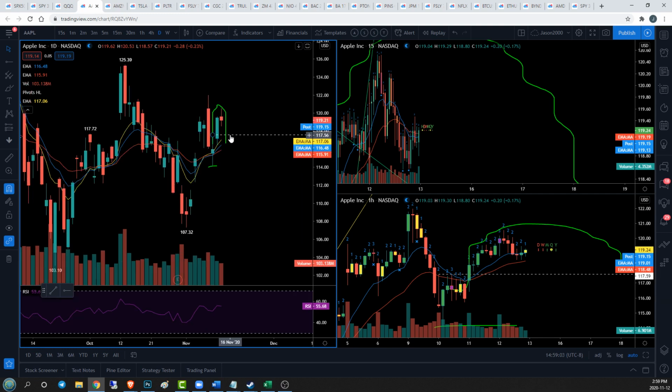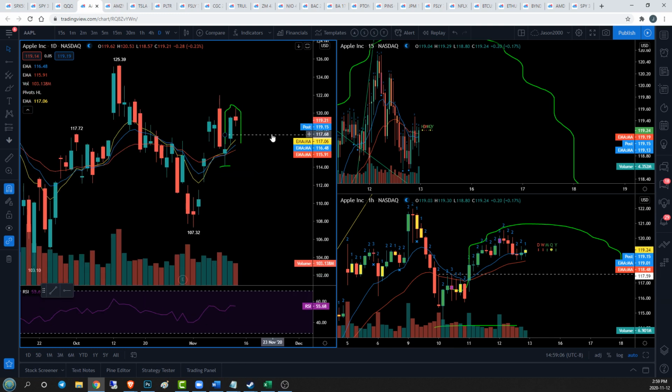Pretty much nothing crazy. A little bit of a spinning top, red upper and lower wick candlestick, and it's really a nothing day. Negligible volume, not a lot of interesting price action, sort of volatility back and forth. But you know what? That's exactly what we talked about happening the other day.